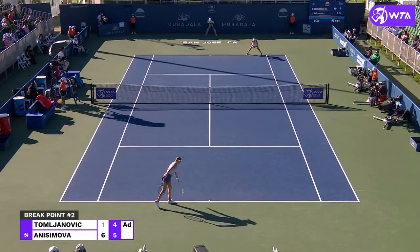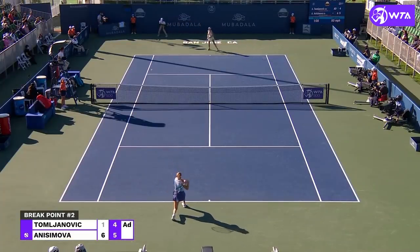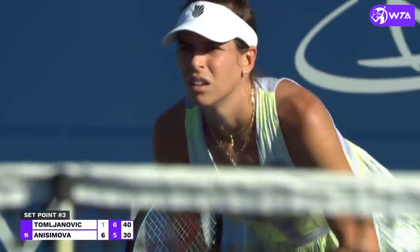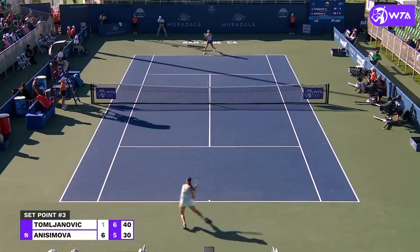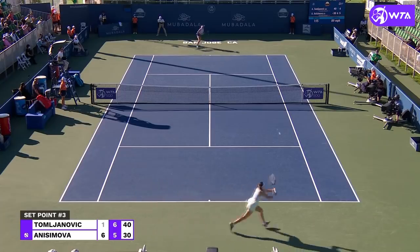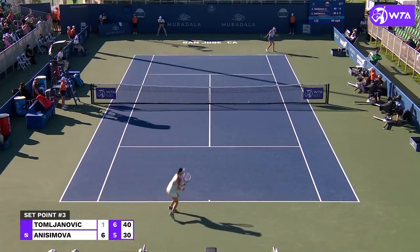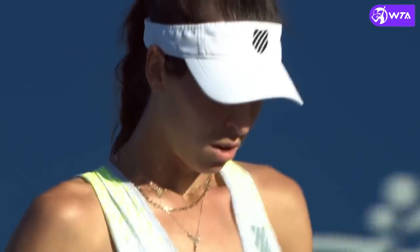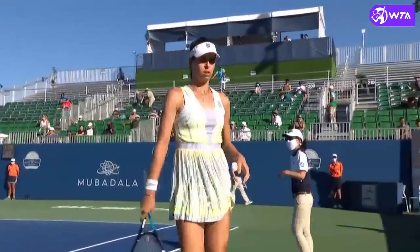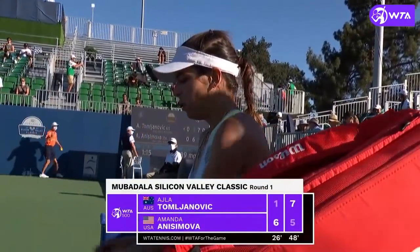And Anisimova just had 1 or 2 difficulties getting over the line in the first set as well. Needed 4 set points. But a bit more of a complication here. What a turnaround from Tomljanovic. A match point saved at 5-4. She wins the set 7-5, and we are heading for a decider. It's 1 set apiece.